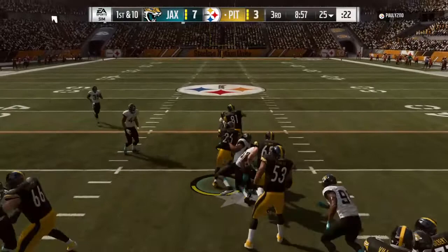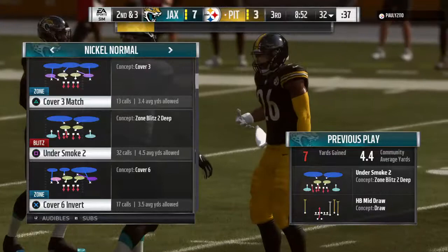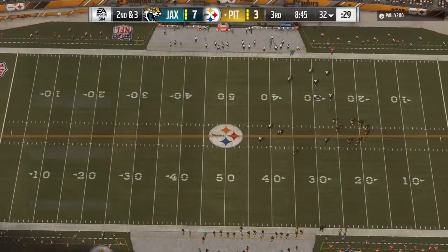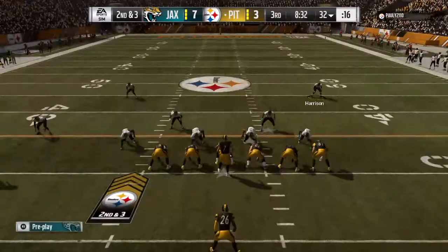Seven yards on the pickup there, and it'll leave them with a second and three. Despite the blitz, they're still able to pick up a nice, solid gain. The disadvantage of blitzing often alters the normal spacing and run fits and leaves creases like they were able to exploit right there. They'll operate from the 32-yard line here, second and three.